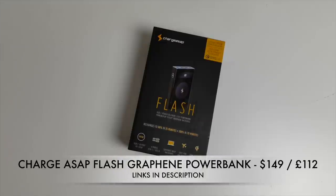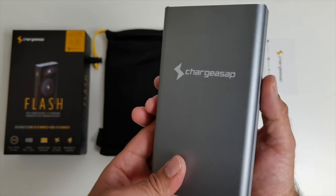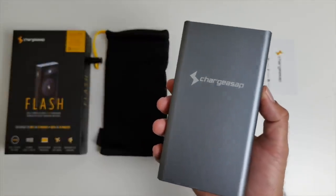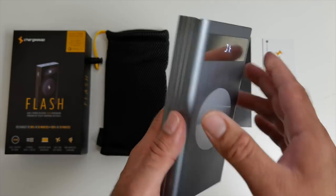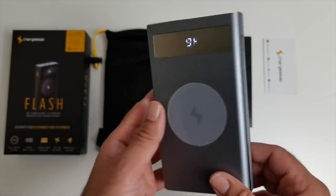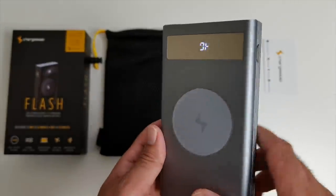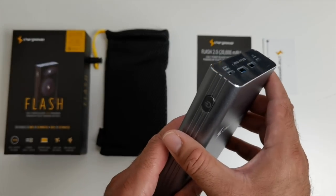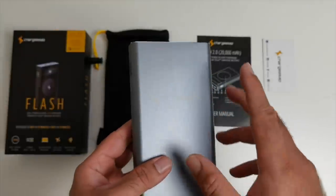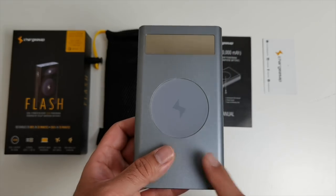Now the next product is very unique. It's called the Chargeasap Flash. Now in my hands, I have the world's most powerful 210-watt USB-C power bank. It's an all-in-one fast charger. It uses Panasonic graphene batteries, which means the actual power bank can charge up pretty fast. Now we're talking about 0 to 80% in just 35 minutes or 0 to 100% in just 70 minutes. And you do have a 20,000 milliamp hour capacity to charge up. So that is pretty fast charging.